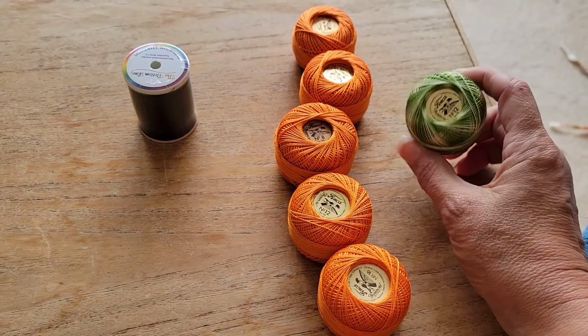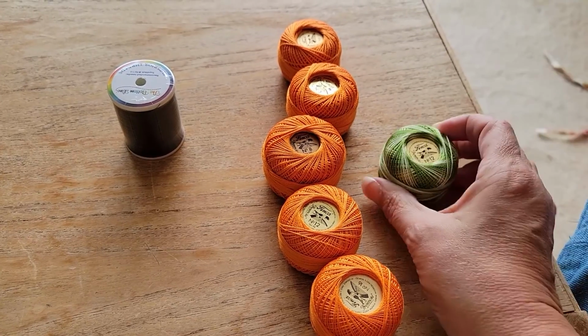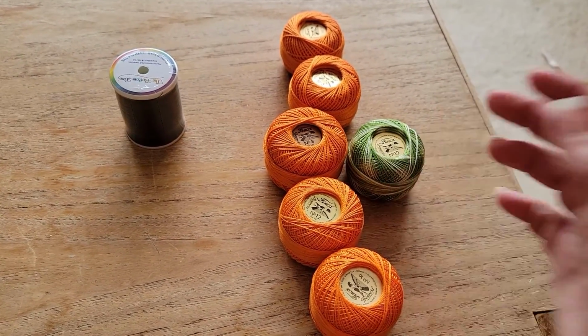This little skein is destined for Kelly because it's about a 40 weight. And she can try it with tatting. And we'll see how it looks and see if it's worth getting this in.